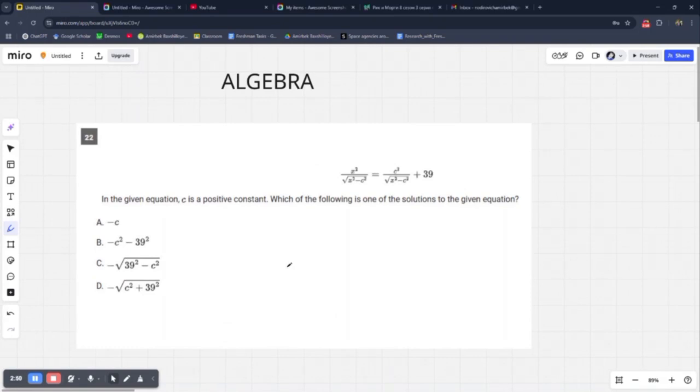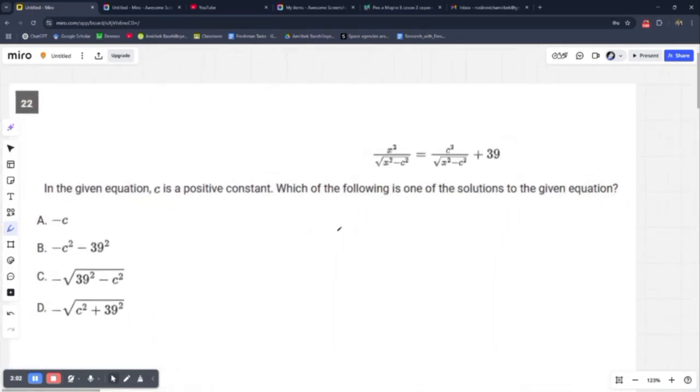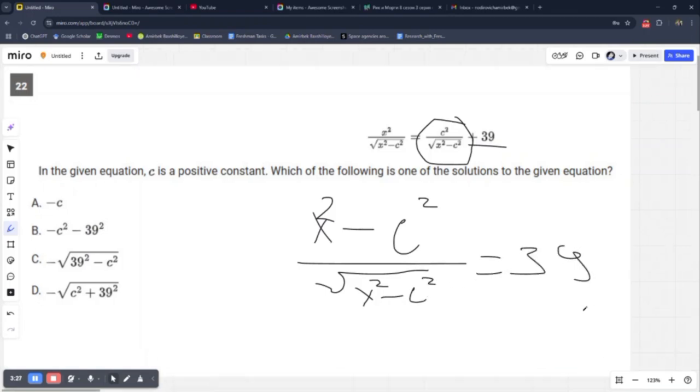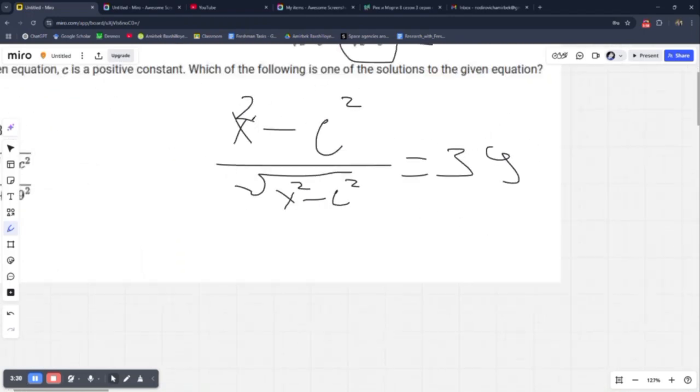In fact, this is the question which I think got adapted from another question from another practice test. Okay, in this equation, c is a positive constant. Which of the following is one of the solutions to the given equation? I would like to solve it by, first of all, isolating all the numbers from the variables. So I've got x to the power of 2 minus c to the power of 2 divided by the square root of x to the power of 2 minus c to the power of 2, which is equal to 39.